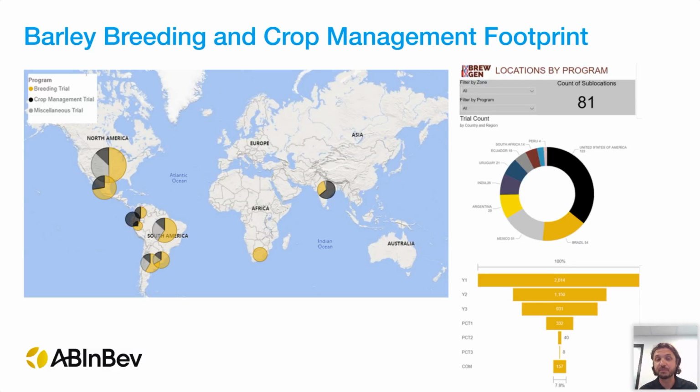So as a global breeder responsible for managing all these zones, having an ability to tap into data like this and understand where our breeding programs are is really beneficial. It also presents a really great data set in that we can look at variety performance in different regions of the world. The same variety planted globally can provide us a lot of information around allele performance and the impact of the environment on barley.